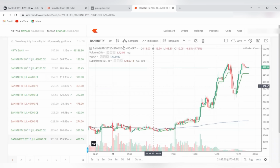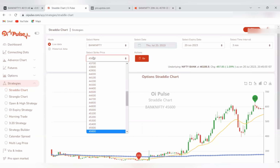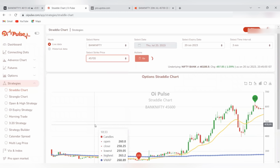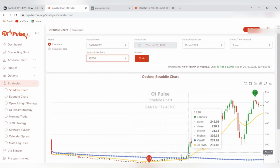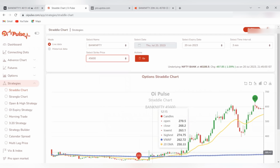So breaking VWAP, okay, 45,700. Now look at this. You can see here clearly at 12:09, you can see the breakout. Let's look at 45,700 also. Here the breakout is coming slightly later. But for 45,600, I hope you got the logic. Why are you getting an earlier breakout?